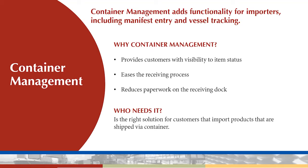And on top of just that visibility that you really get, it will ease the receiving process. Hopefully it's going to make someone's job easier of having to manually go in and create these documents and do that all with one touch. And then obviously on top of that, reducing paperwork and really trying to save some use here. So as far as who needs it, anybody that imports goods on containers should hopefully see some stuff that they're used to today, and really hopefully think about streamlining their process and have some interest here.